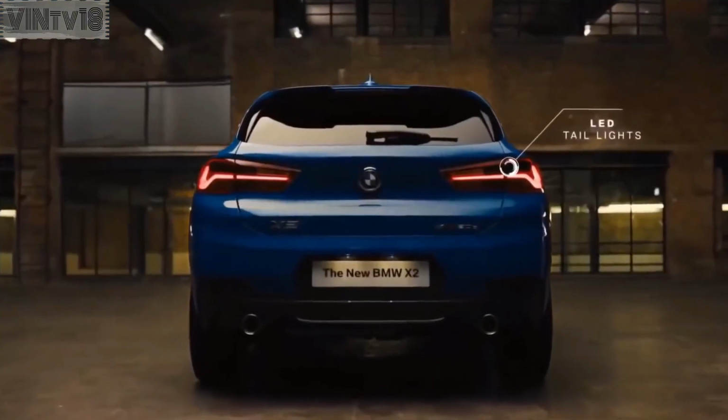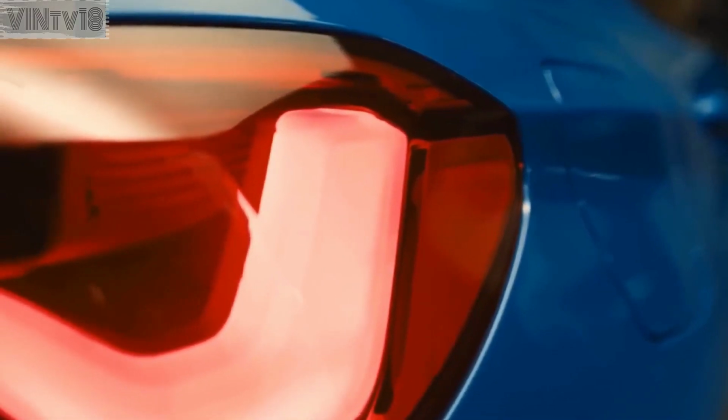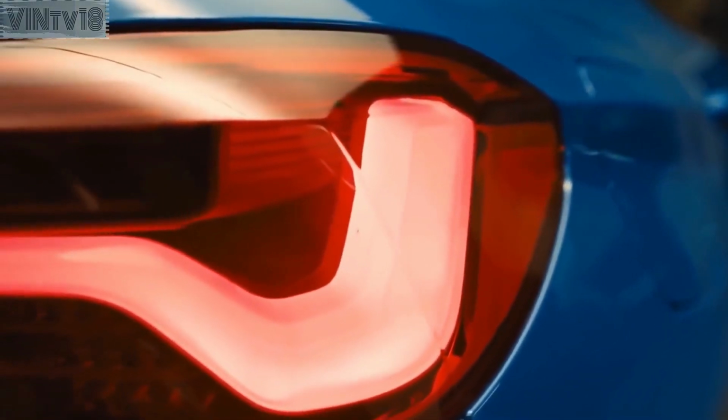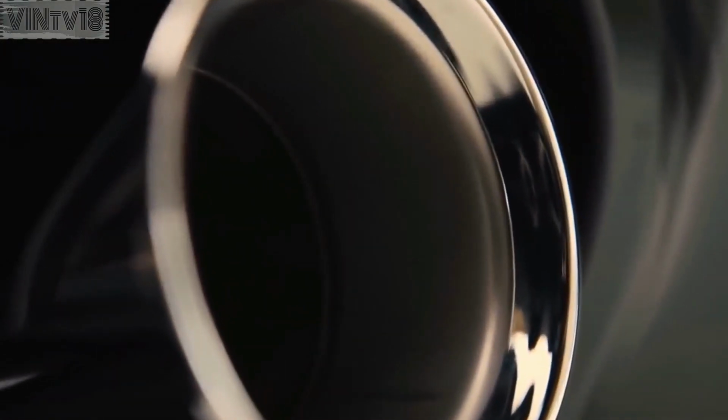The M Sport rear spoiler and typical BMW L-shaped LED taillights provide a strong and muscular appearance on the road. Large twin tailpipes accentuate the rear stance with a broad, sporty profile.